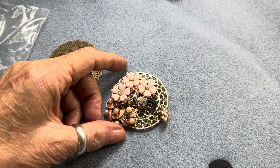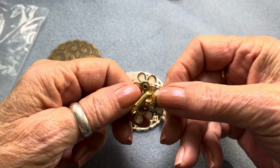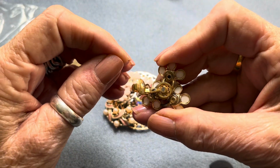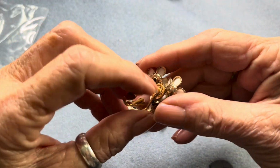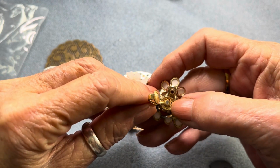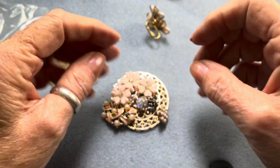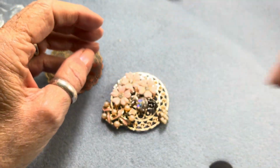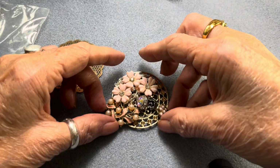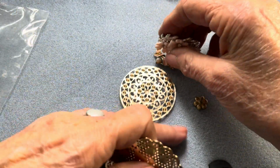I also have this, but I'm going to use that for something else. See, it's just a single earring. I just cut it off. It's interesting how they did that. Flower ones are my favorite. Yeah, but there's just things you can do. You can even put it on here.